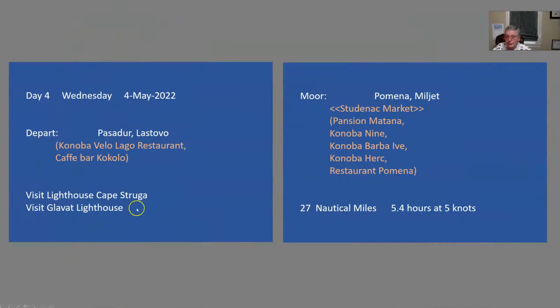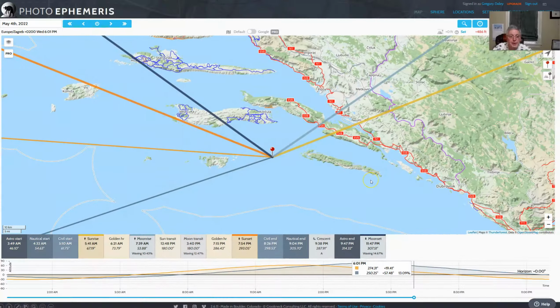Along the way, we'll see two lighthouses, the lighthouse at Cape Struga and the lighthouse at Glavet. Day 4 is a 27 nautical mile day, which is 5.4 hours at 5 knots. But we do have plenty of sunshine. The total daylight is 15 hours and 16 minutes on May 4th over our route, with dawn at 05:10 and dusk at 20:26.